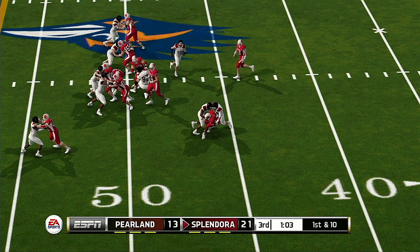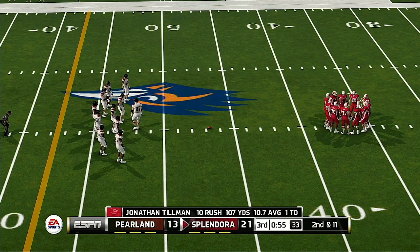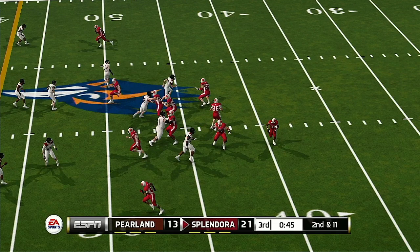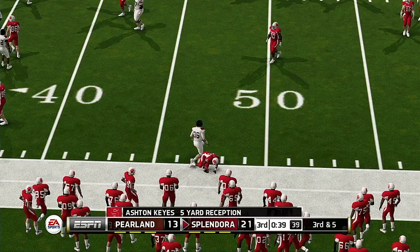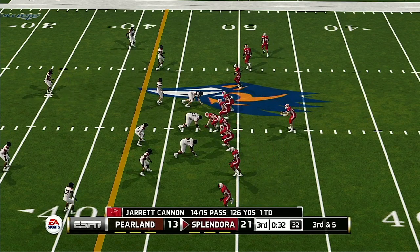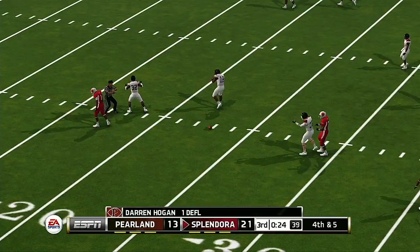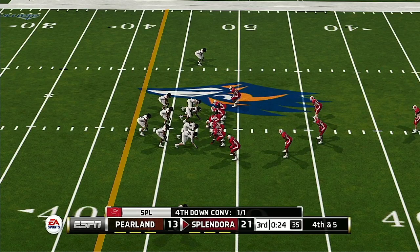Here's the handoff, and he's taken down for a loss. Complete, and he's hit right away. And once again, they'll come to the line, try to convert on third down. They'll spread the field with 5 wide. Throws it deep. The defender had his hands on it, but it's incomplete. Nice play by the defense to bring up fourth down. The defender made a solid effort to get to the ball there. Nice stop.